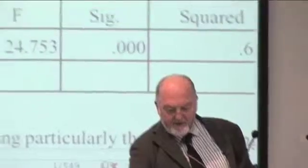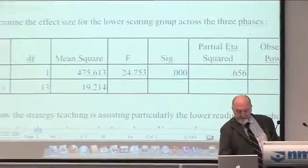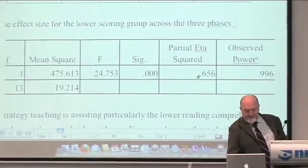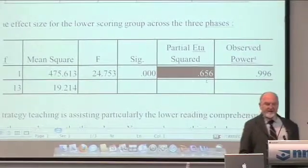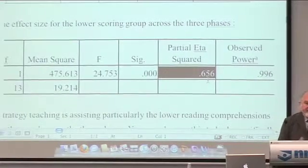the effect size was 0.5, and that's quite high. Again, you can see it's really highly significant, the difference between the two groups. And then if we just look at that lower group, the group who achieved at the lower level, the improvement they made, the effect size there is 0.65. Now that's very high. That is a very high one.